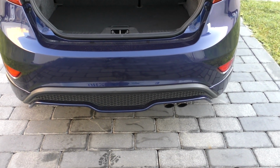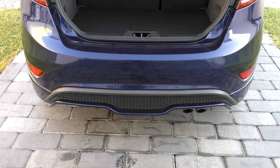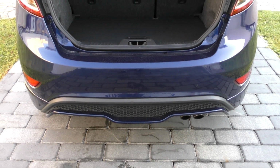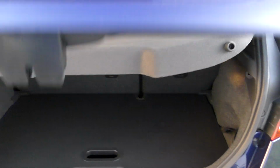You look down there and you see the twin pipes. It's truly just a single exhaust with 2 tips, but very attractive looking painted diffuser, all part of what makes this thing look sportier than the standard Fiesta. Let's have a look under the hood.